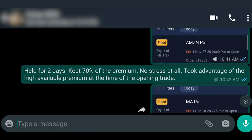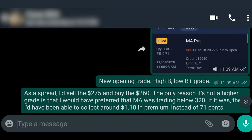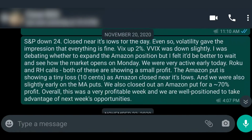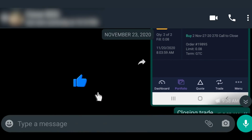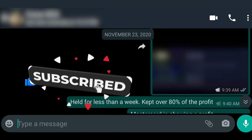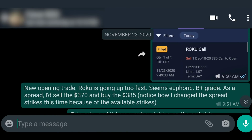Held for 2 days, kept 70% of the premium, no stress at all, took advantage of the high available premium at the time of opening. Sold a put in MasterCard. Bought back the Boeing position. Held for a week, kept over 80%.